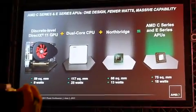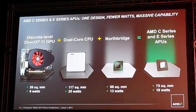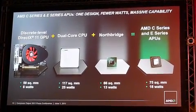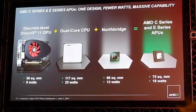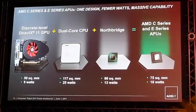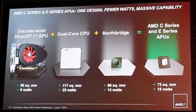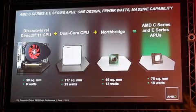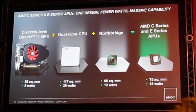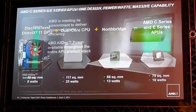For those that might not be so up to speed on what an APU is, I thought I'd use this slide just to show you what we've done and how this combination of GPU and CPU come together, integrated on a single die with the Northbridge integrated logic there, to create one single monolithic chip, as you see on the right-hand side, the C series and E series. 75 square millimeters and up to 18 watts. Really down from there for all those other families I talked about.